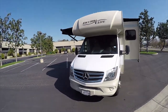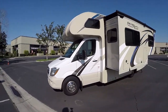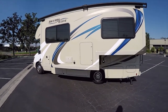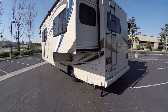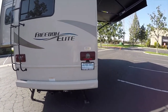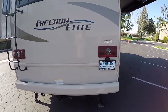So I'm wrapping up my video tour of this 2018 Mercedes-Benz motorhome. I really like these short ones. They're super easy to drive. They have diesel power. The top speed is faster than the bigger ones. They go 80 miles an hour, actually a little bit more if the speed limit allows for it. They have an electronic limitation at like 83 miles an hour.